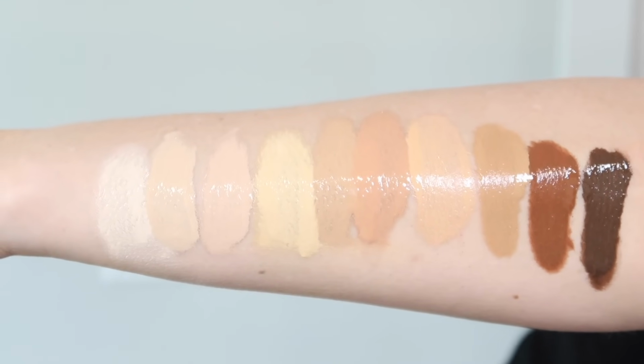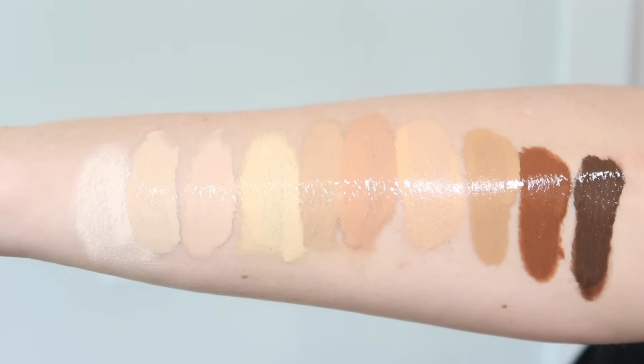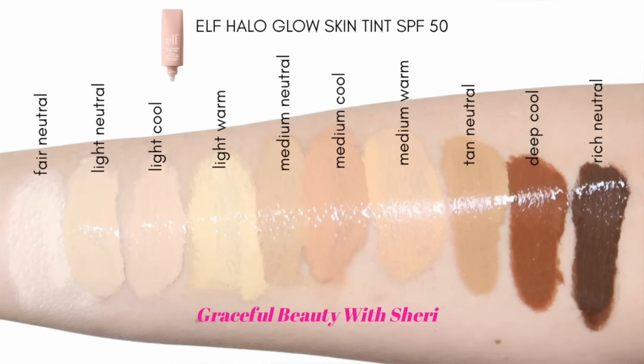If you have a different skin tone than I do and you want to compare all of the shades, I'll go ahead and open this. I'll swatch all of these on my arm so that you can see what every single shade looks like compared to the rest of them.